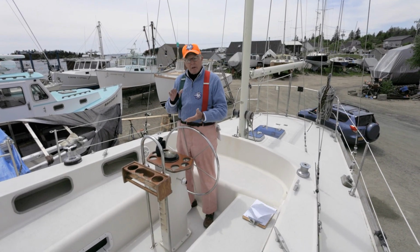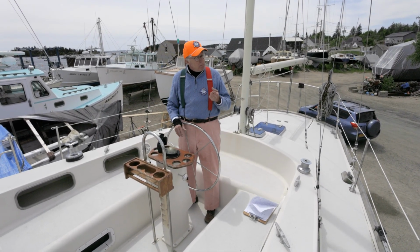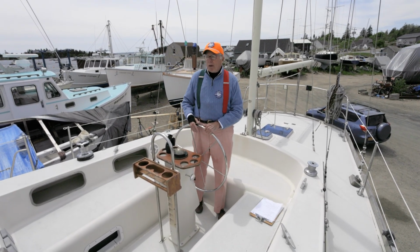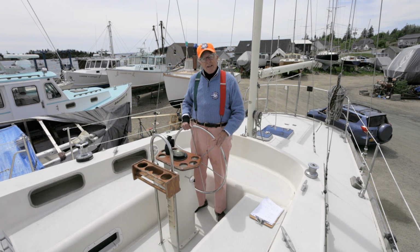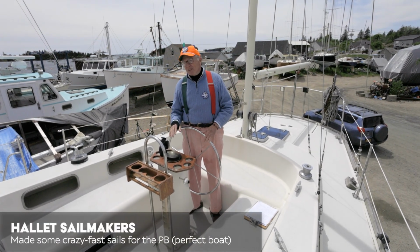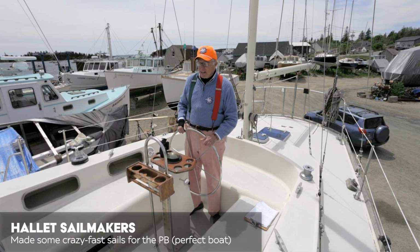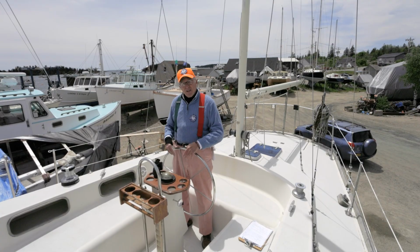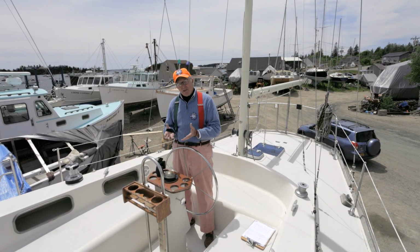I'd work on the bottom. We'd get the fastest bottom we could. We'd put a flexible prop on there, you know, a folding prop. I'd have our favorite pal, Richard Hallett, make us a set of really fast mainsail and a really fast mizzen, just the right cut on the Jenny, set a traveler on the boat, and then go out and actually race the boat because her underwater lines are pretty firm.